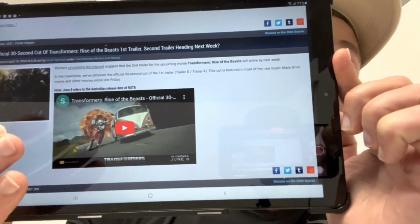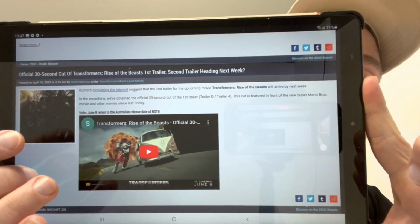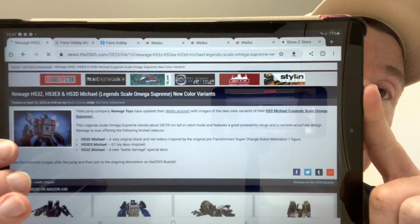Okay, moving on to something that's really exciting, but we've got no concrete date yet. There are loads of rumours circulating the internet that the second trailer for Rise of the Beast is about to arrive anytime soon, because at the moment the 30-second teaser trailer has been spotted and viewed. It's been put up before the Super Mario Brothers movie that is in the cinema at the moment. So there's the 30-second teaser again in TFW 2005 if you want to watch that. But fingers crossed we're going to have the full trailer very soon.